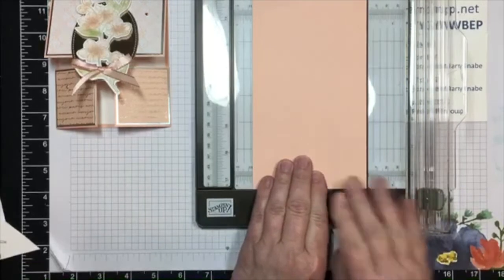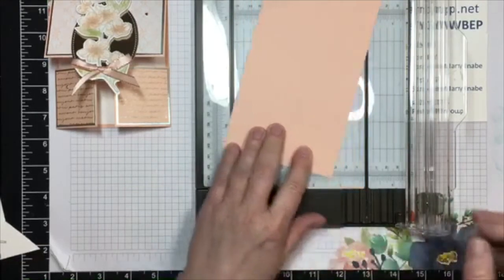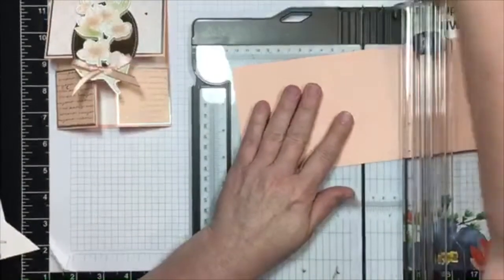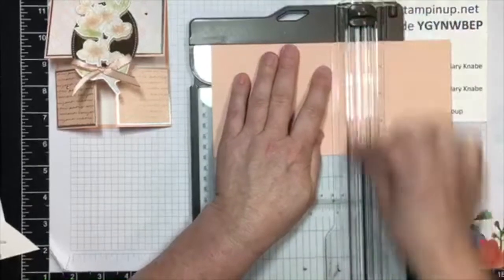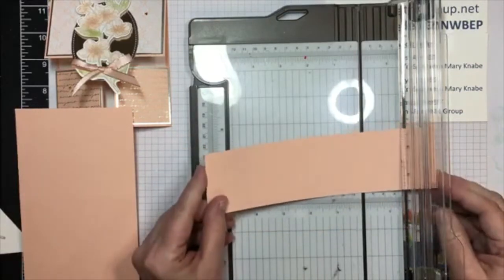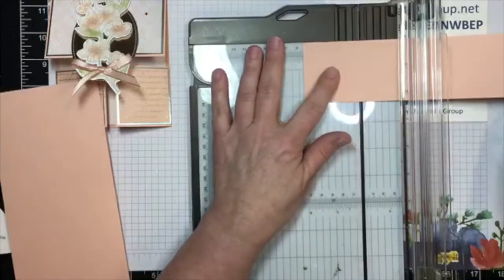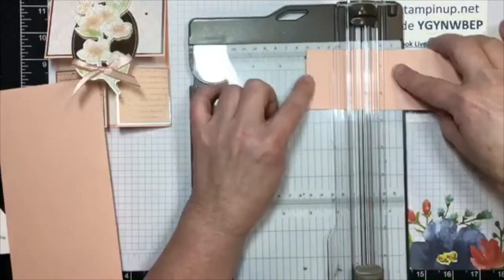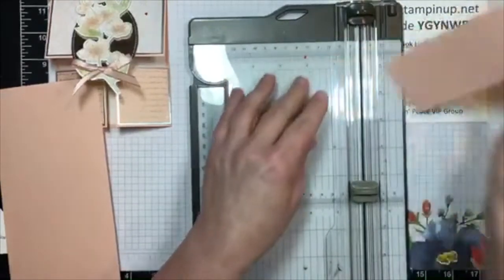So it sounds worse than it is. I've already cut this to size 4 3/16 by 8 3/4. I'm going to score this at 5 1/2, so that'll give me a standard size card. Then I also have a piece of the same color cardstock, and this one measures 2 1/4 inches by 8 1/2. And I'm going to score at 2 1/8. So that's 2 little notches, 1/16 and a 1/16 is an 1/8. 2 1/8 inches on each end.